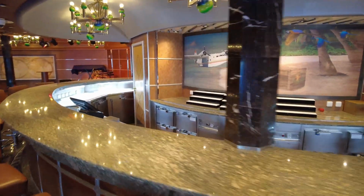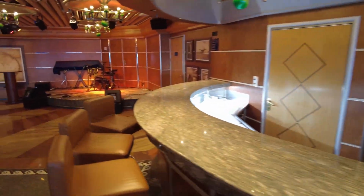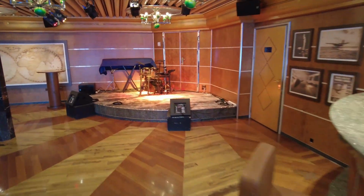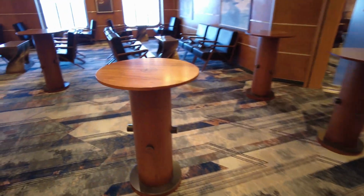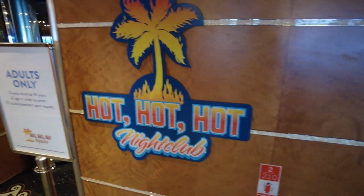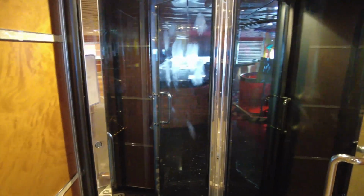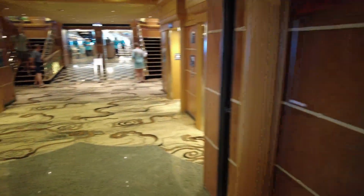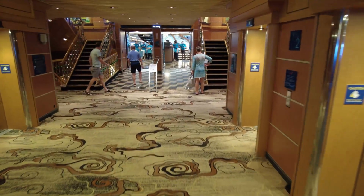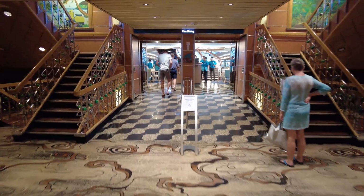And behind the bar. They also have live music here during the evenings. So lots of seats around here, a few standing tables. Also in here is the Hot nightclub, an adults only nightclub that opens up later in the evening. And now it looks like Finn's is open for breakfast. Why don't we go in and check it out?